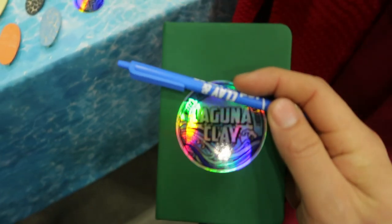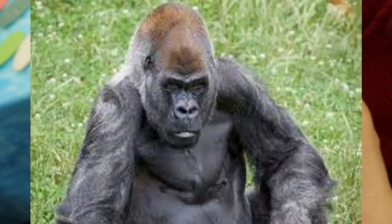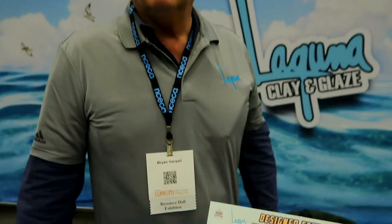Laguna was doing a little bit of swag, and he gave us this notebook right here and the pen with it. You are the CEO of Laguna Clay? I am. What are you guys here about? Well, we're here about promoting the arts. We love ceramics. We love clay. This show is particularly about glazes.